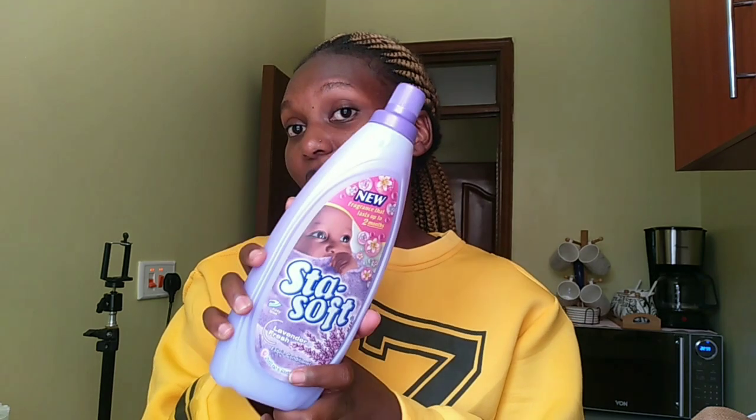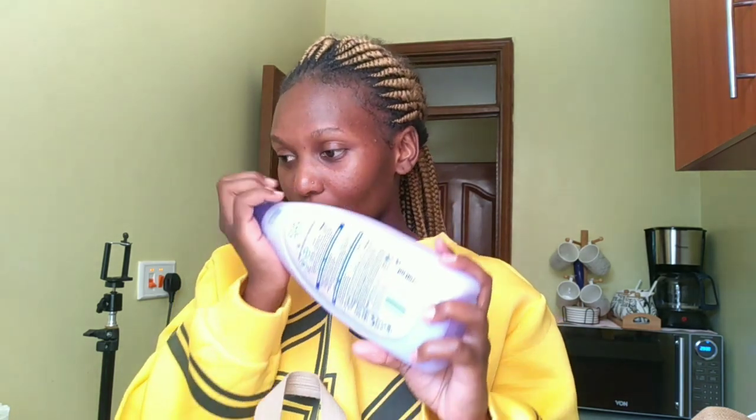Yeah, we got a Star Soft. I know, don't come for me. I don't have baby fever. It's just that it smells nice, and I just wanted to try it because it smells nice. I normally use Downy, but you know what? It's life, you live once, you try whatever you can.